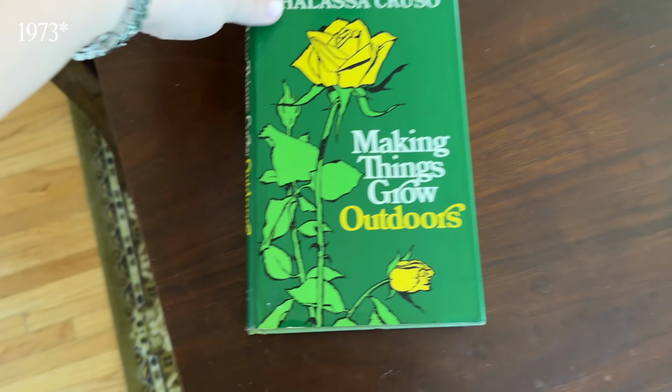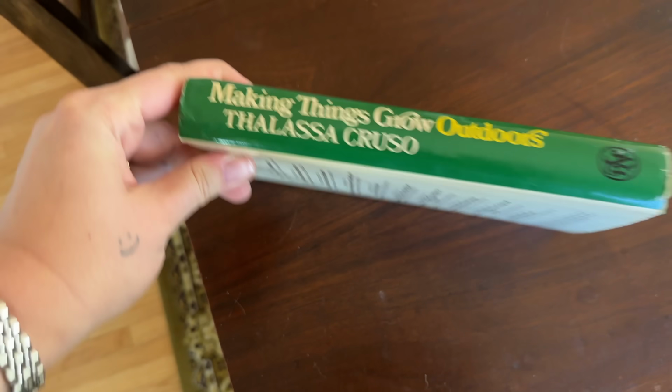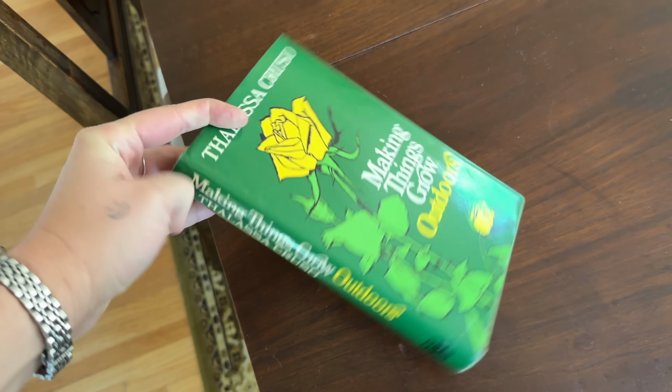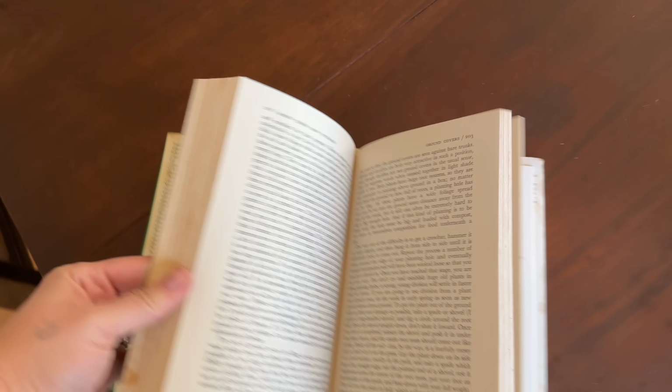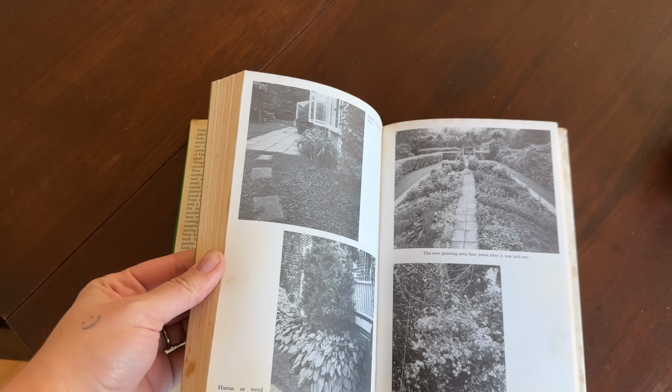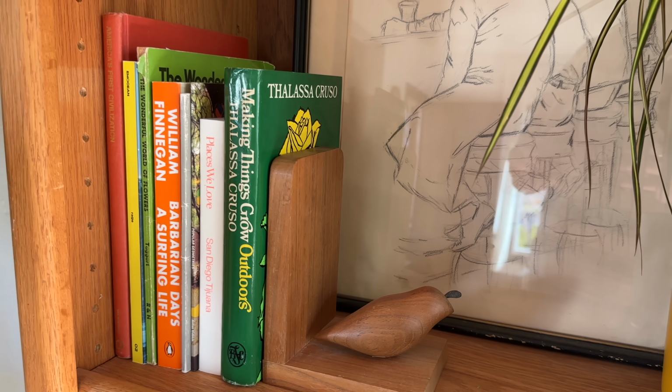I also picked up this cute little gardening book from 1971. It was at the thrift store for a couple dollars, and it had some good information about garden planting with edible plants and kind of landscaping in that whole way. So I do, like I said, like to thumb through the vintage books that I pick up. I don't just buy them for the cover, but the cover here, you have to admit, is pretty good, and it does look good on my bookshelf.